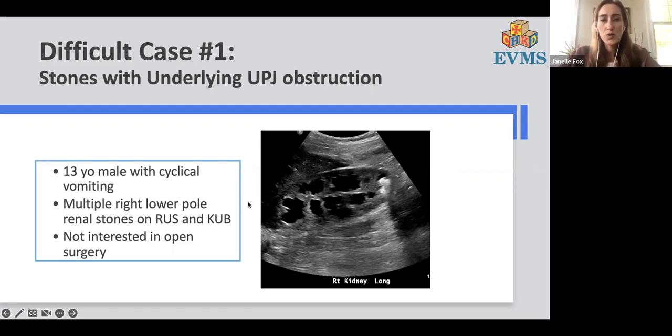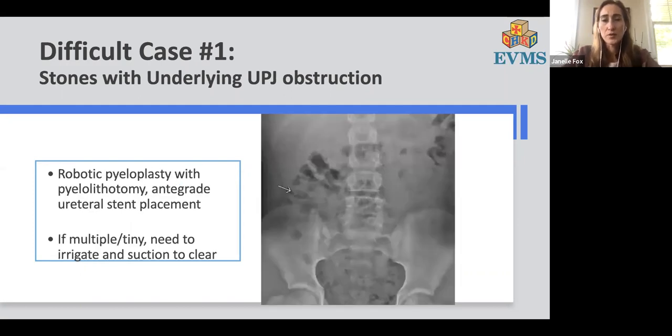So this was a 13-year-old who presented with cyclical vomiting, had multiple right lower pole stones seen on renal ultrasound, confirmed on KUB, but was not interested in an open pyeloplasty. So he was actually sent to another hospital for a robotic pyeloplasty. The robotic pyeloplasty is a nice technique because you can just basically snake a camera in one of the robotic ports, go through your pelviotomy. So when you open your renal pelvis for the pyeloplasty, you take a flexible cystoscope, go through that renal pelvis opening down into the lower pole, and then basket those stones.